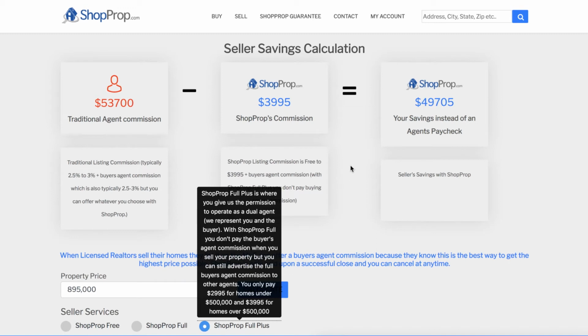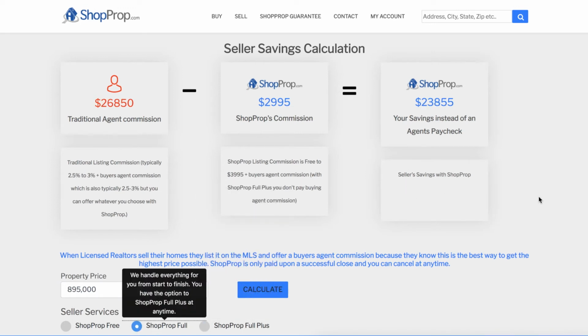We're representing the buyer and the seller. When we match you up, it gives you the ability to still get that maximum exposure, offer a commission to the agent that represents the buyer. If we also represent the buyer, a buyer comes directly to us, guess what? You don't pay the buyer's agent commission. You net more money.